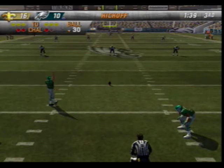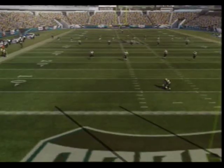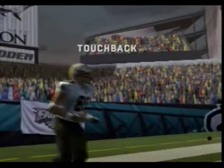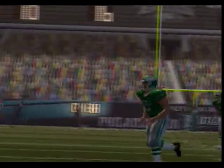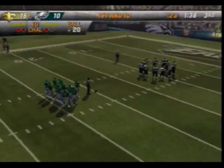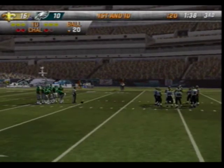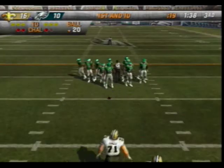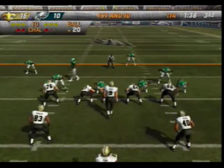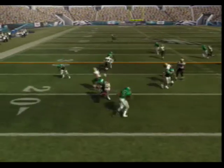Dramatica comes in to kick off. This one is handled by Smith. The offense ready to go again after their last drive ended with 3 points. Ball on their own 20. And the Eagles come out on a nickel package.